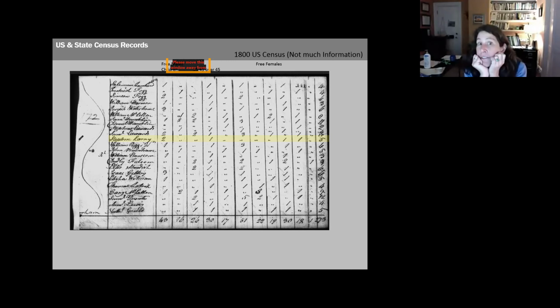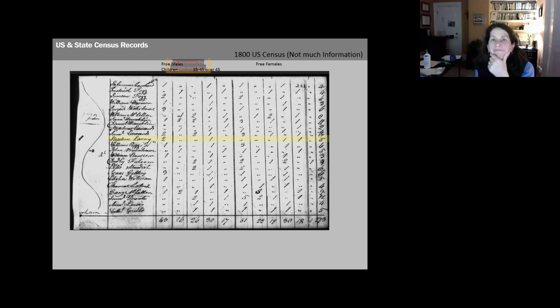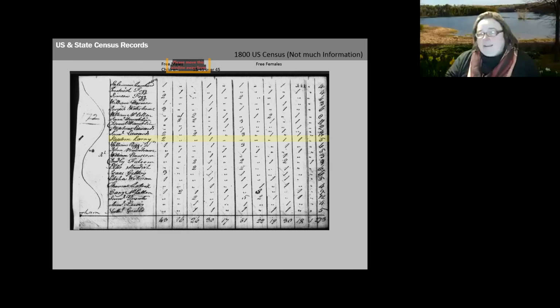The free male, free female, is that about slavery? What is that? Yeah, so in the census at this point, there was still slavery in the United States. So they're recording, in this case, free females and free males. And then they had a separate schedule that was the slave schedule.